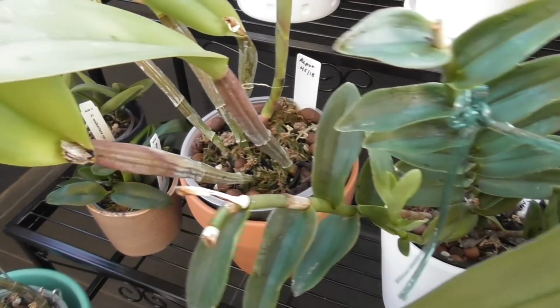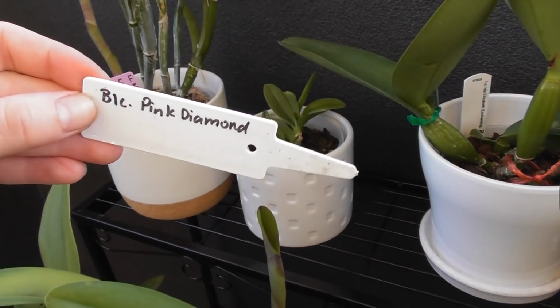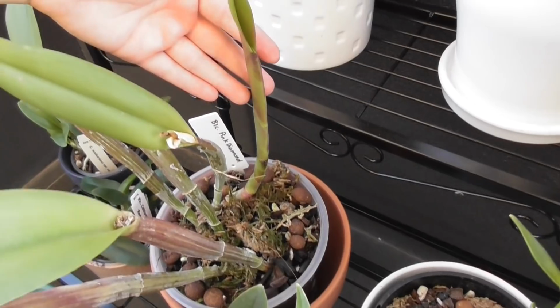And last of all, we've got, is this another no ID? I think maybe. Oh, it's a nice big pink Cattleya, BLC Pink Diamond, with the lovely growth coming up here.